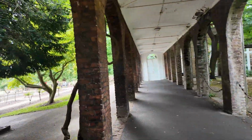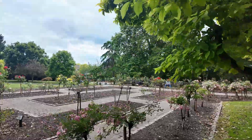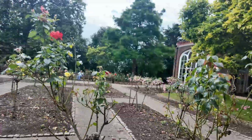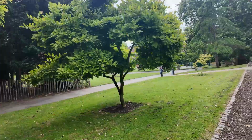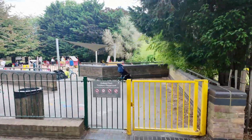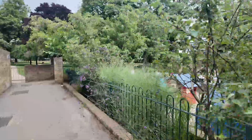I'm just going to bring you here because they have a rose garden. That doesn't look very healthy at the moment. I've been there before where this is a lot more impressive. Not sure what's happening. Oh, it's very bare. And they've got the toddler's playground. Is that a sand pit? Yeah, that's a sand pit. There's a lot of money that goes into this park.